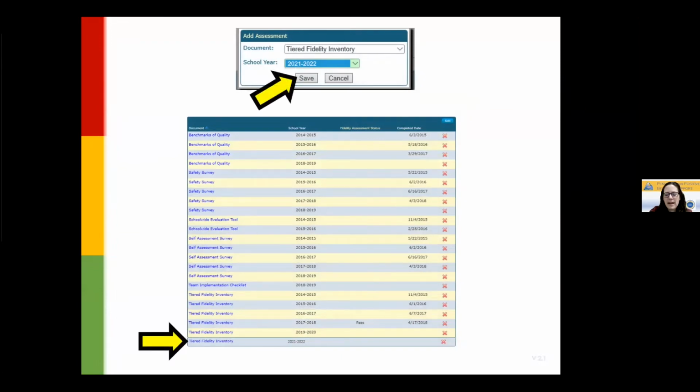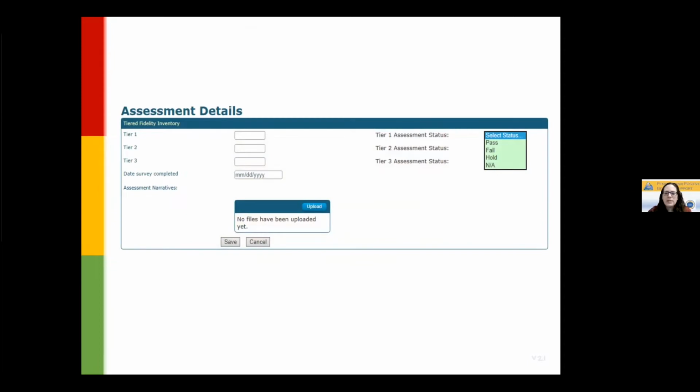Then you will see the TFI added to the assessment list on the main assessment screen, and you'll click on this assessment to add details. Within the assessment, you'll enter the scores for the TFI at tier 1. And if you're conducting the TFI for tiers 2 and 3, you will also enter those scores as well. Enter the date that the survey was done, and then select the status of the assessment. Did the school pass or fail? And then you'll click save. This is just the TFI items. The walkthrough is scored in a separate location. To the question about the passing score for the BOQ and for the TFI, a 70% counts as a pass.